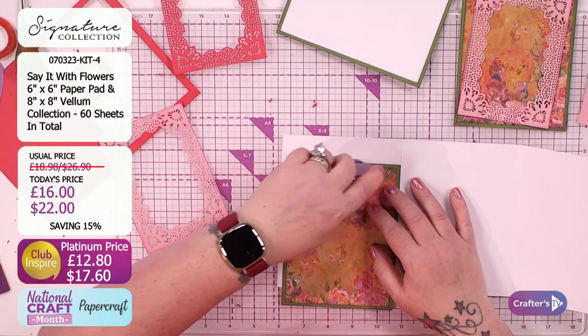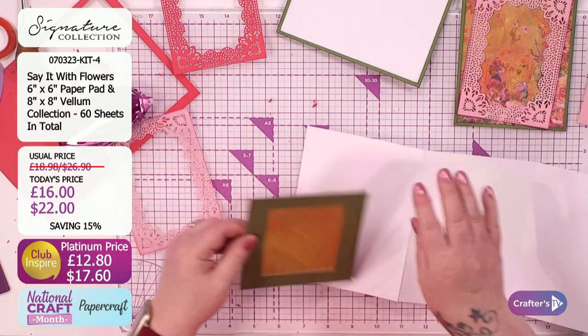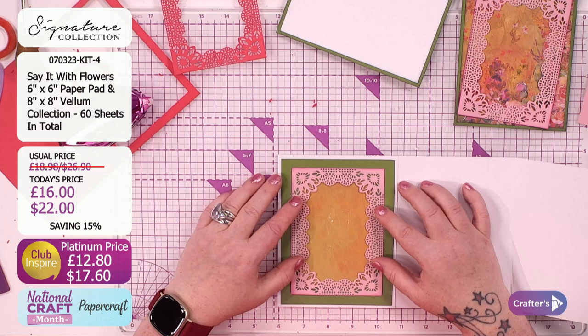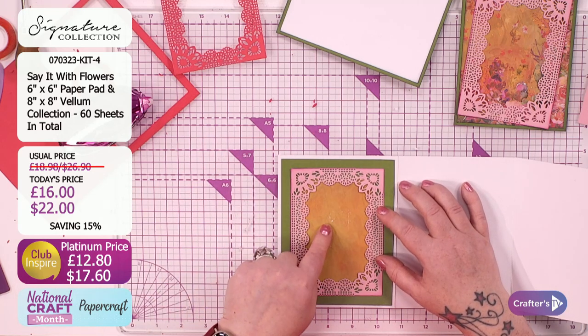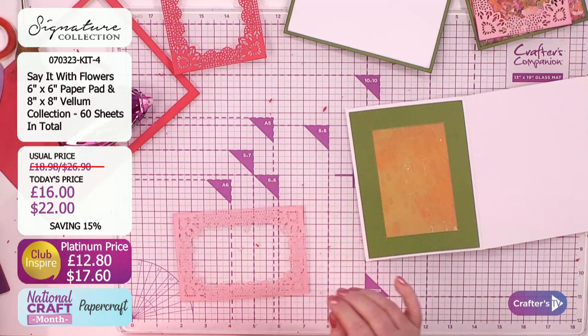Let's use one that's got some tape in. That helps. It really does. So let's pop this on here. And the good thing is that frame has cut just perfectly and it borders that lovely. So if I'd have had the patterned paper on this side with that bigger green border, it would have looked lovely, but I really like that.